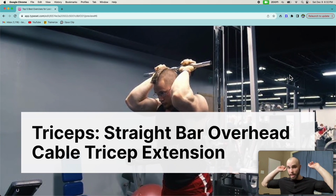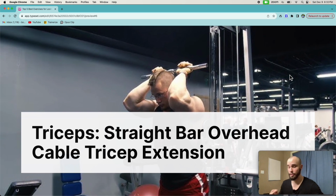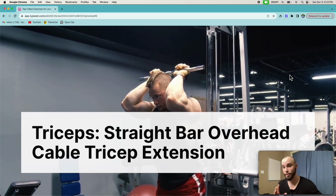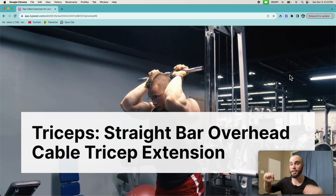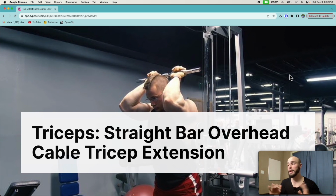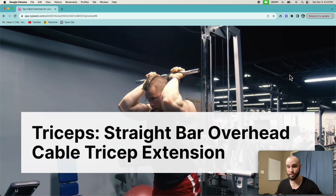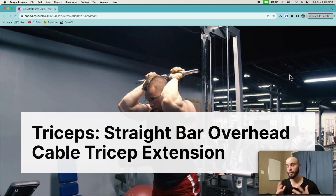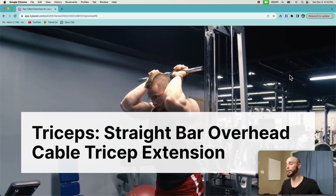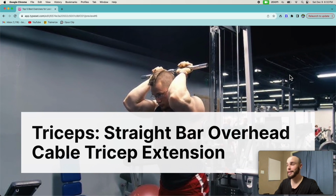If we are doing an overhead extension, we're really targeting the medial head and the long head, especially the long head. So if we're going to do our second tricep exercise, we want to target one of those other heads. So we're probably not going to do any more overhead movements after that if we do 4 or 5 sets of 10 or however many reps or sets with this movement. We're going to move on and probably do a push down or some other form of pushing that would target the triceps, right?